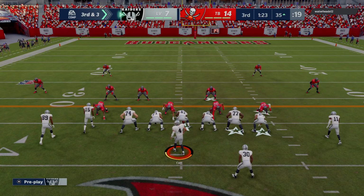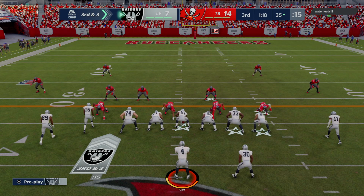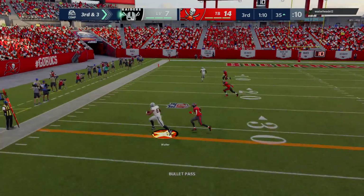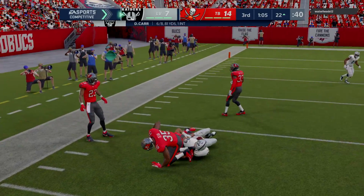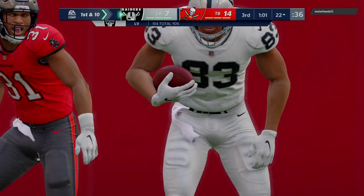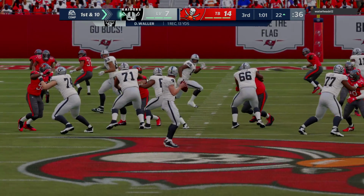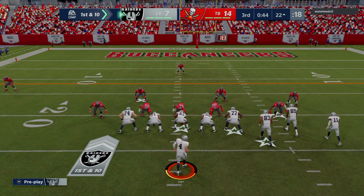7th play of the drive now as they come up on a 3rd and 3. Shotgun now for Carr. Able to find Waller. That's complete. And this is going to lead to another first down as the tackle's made at the Bucs' 22-yard line. The drive stays intact with a pickup of 13. Las Vegas, first down. Under a minute to go in this third quarter as they come up 1st and 10.